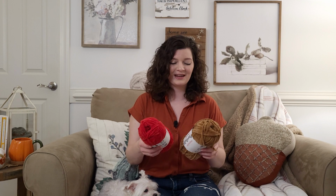This is the yarn I got from Premier. This is the Parfait Chunky. Again, this is my first time using this yarn brand, and it's my first time using this, I guess, like Chanel yarn.